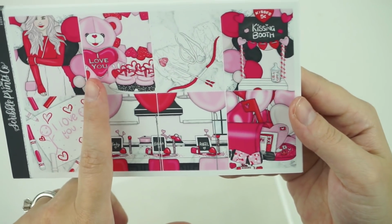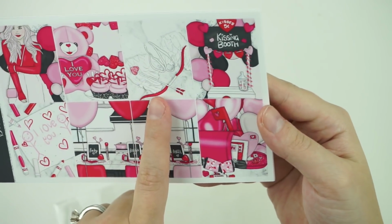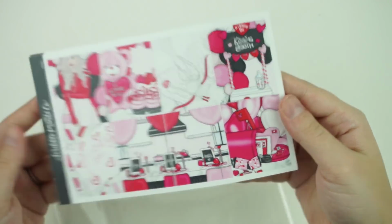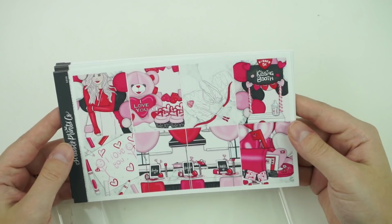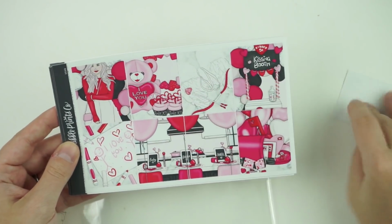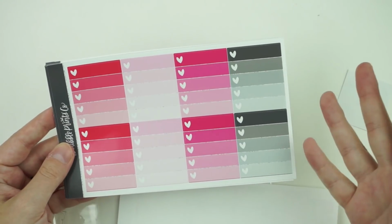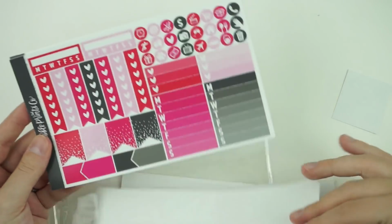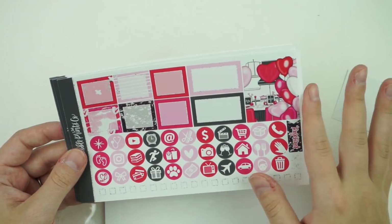And then you have a bear, cupcakes, little cupid's wings and bow, a kissing booth, a little Valentine's Day box, and then some little candies there as well. And I just think this is so stinking cute. You have the faux silver sprinkle throughout. You have your munchkin head freebie, and I'm obsessed with these colors. I think they are so pretty and so fun together and so classic Valentine's Day.